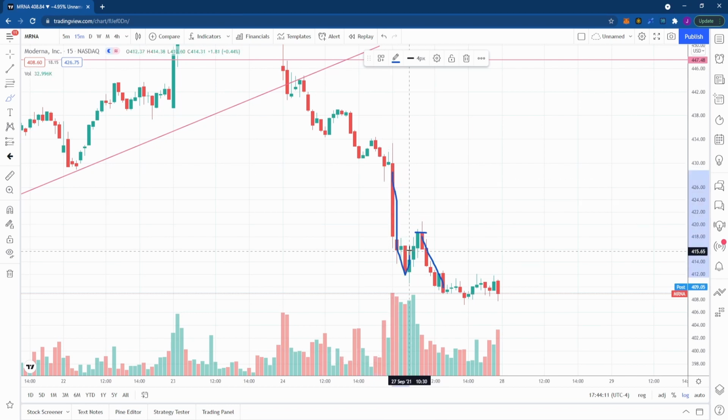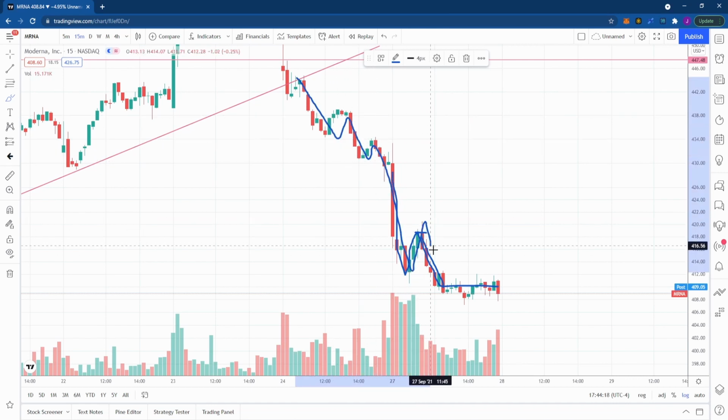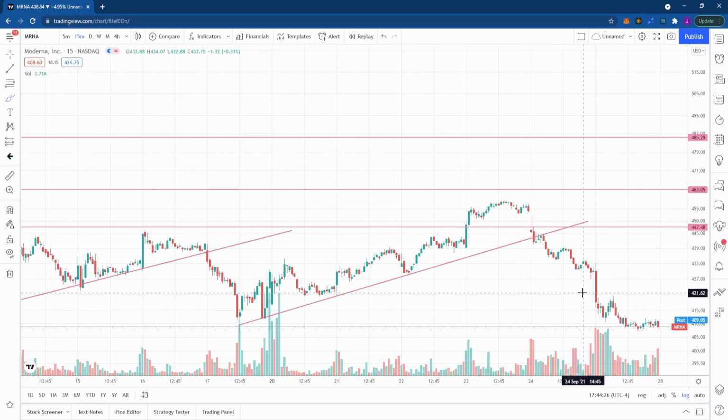And now what we have is just this choppy down movement and then a flat. We just flatten out here at about 408, 409. So we're in that bearish mode now.